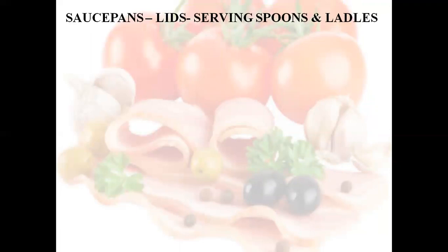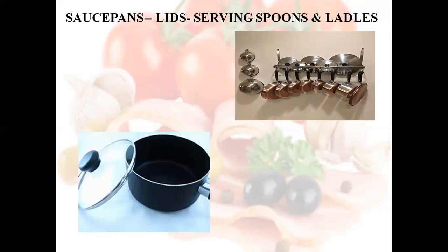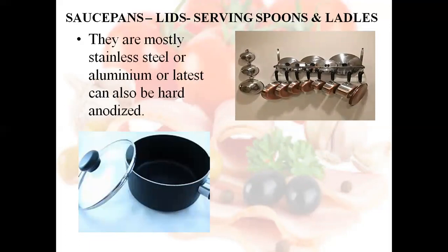Saucepans, lids, serving spoons, and ladles. A basic but important part needed for cooking, available in stainless steel, aluminium, or anodized form.